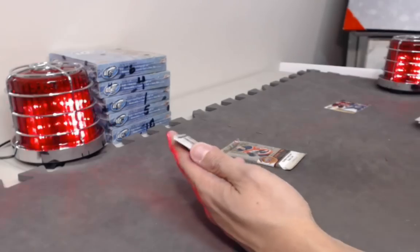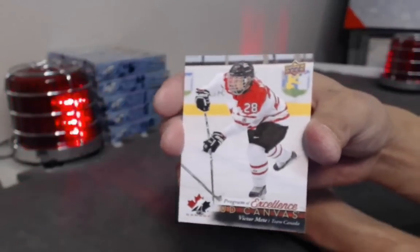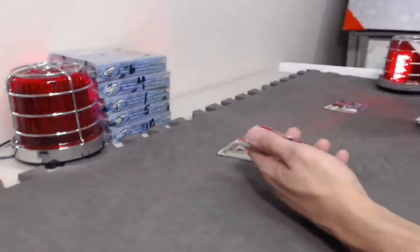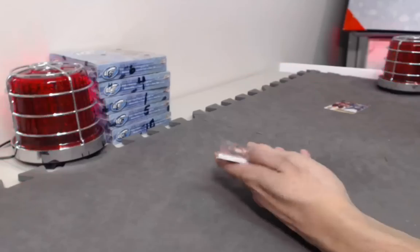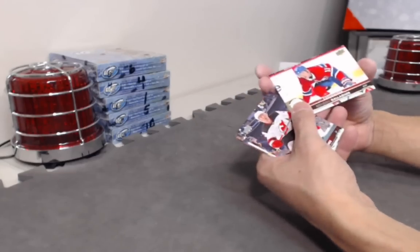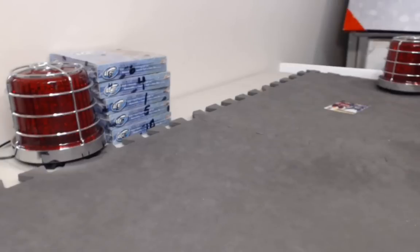We got some here, guys. Ooh. Program of Excellence, of Victor Mete. Victor Mete. Program of Excellence. Not a bad way to finish. And, well, another exclusive. Brendan Gallagher out of 100. Not too shabby, last few packs of the break. All base here. There you have it, guys.